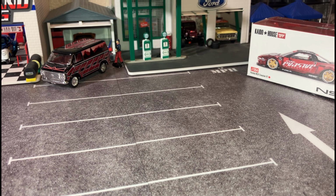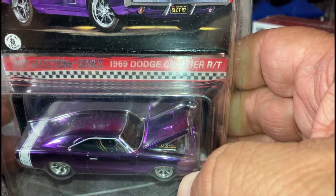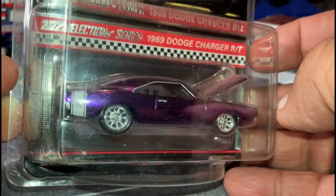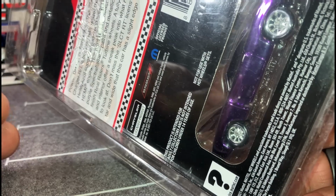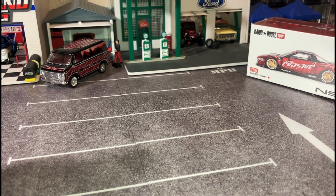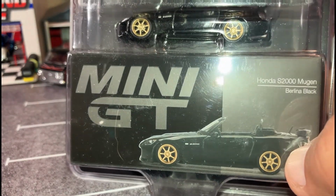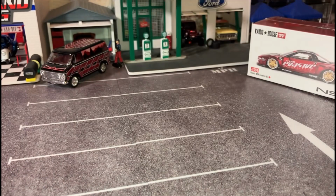Here is an RLC. That's that 69 Dodge Charger, one of my favorite real-life cars and one of my favorite castings. So it is the Red Line Club. And I know some of you are going to freak out, but yes, we will probably open that. The Honda S2000. From Mini GT.